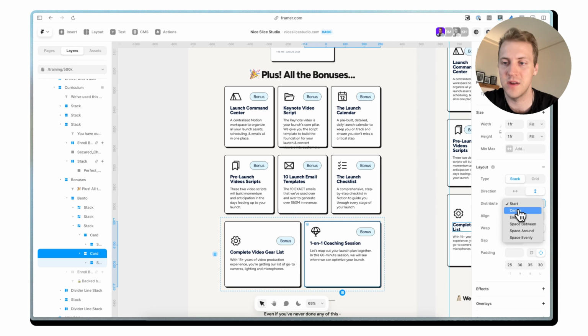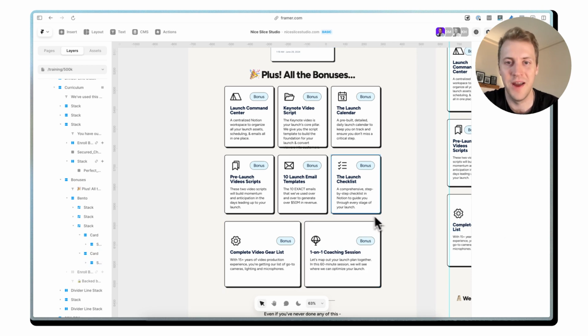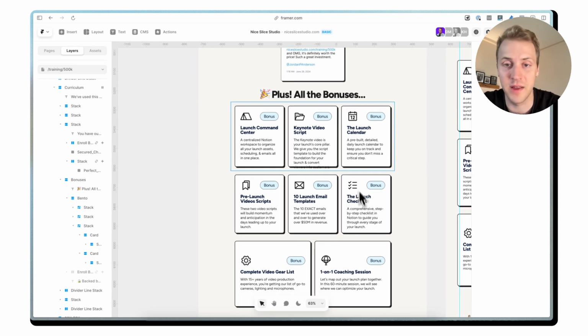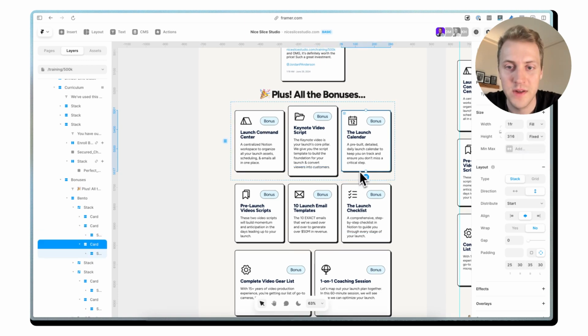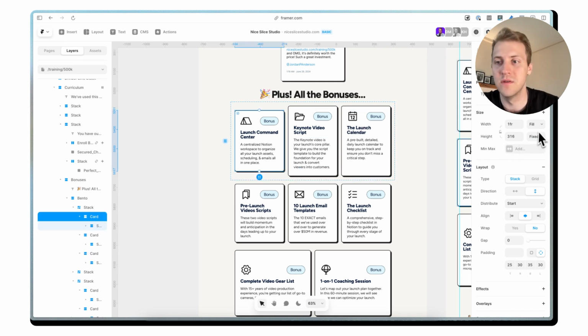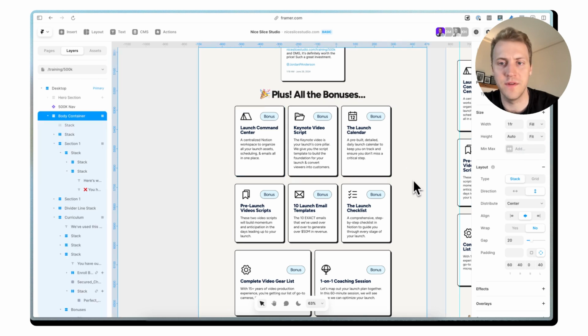Let me switch these to center. Much better. This is like kind of like my little bento box. Oh, look, I even need to fix some of these. See, Framer is amazing at what it does, and you can fix things on the fly. See something you don't like? This is helping me as much as it's helping you.